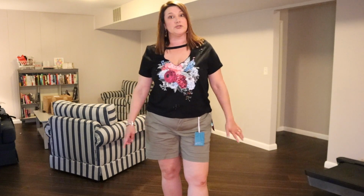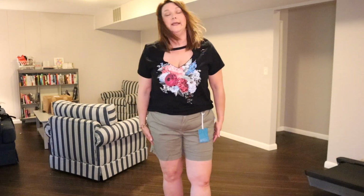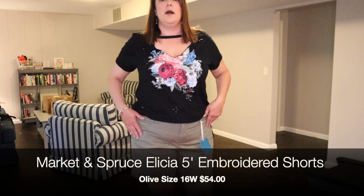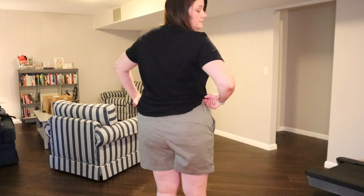Okay, so here we are with the first pair of shorts, and I also have on the sandals. The shorts are very comfortable. They fit me very well. I feel like the inseam is a good inseam for me. No concerns around the waist. They have pockets. They're very neutral, very casual. You could wear them with anything. They are very cute, and I like them. So let me know what you think.